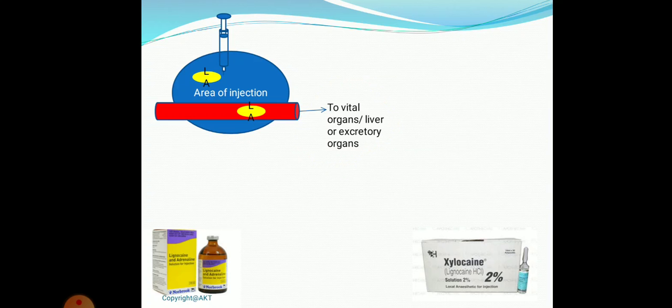So the outcome of this will be the local anesthetic is rapidly removed from the site of administration or site of interest where it is supposed to act, and it is taken to the vital organ. The fast removal of local anesthetic from the site of administration will result in less intense anesthesia and also less duration of anesthesia. While the removal of the local anesthetic to the vital organs, especially to the heart, it can cause cardiac side effects, say cardiac arrhythmia or cardiac bradyarrhythmia.